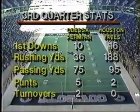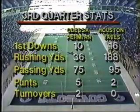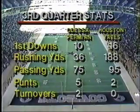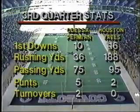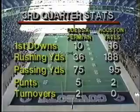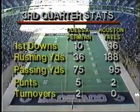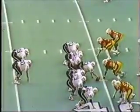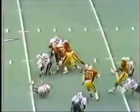Here are the stats after the third quarter. Look at the disparity in the rushing yardage in this game. Realize Permian usually gets per game 226 yards and gives up 133. Normally we would say highly unofficial stats, but Stan Hovanter's keeping the stats for us today, and he is one of the best.